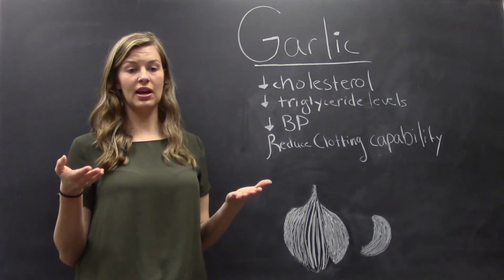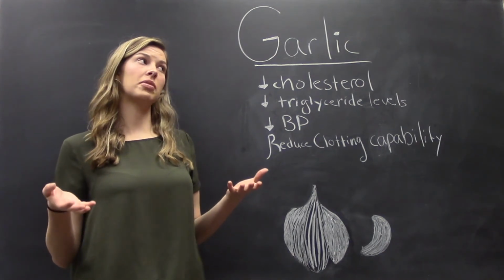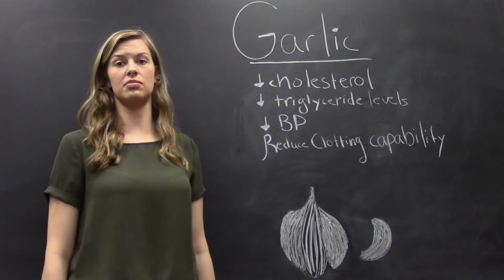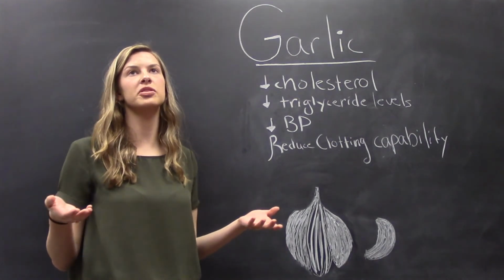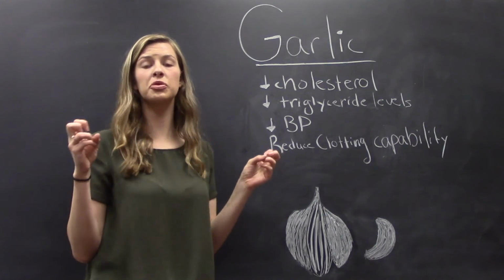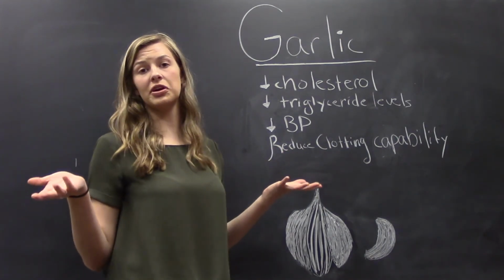So if you really have the choice, I would just call your doctor and make sure that you aren't taking something that you shouldn't be. And also when you go to the doctor, make sure to tell him or her what medications you are taking along with any herbs. A lot of these herbs are commonly used all the time. You don't even realize that you're using something that would be considered a herbal medicine, and garlic is something that we commonly throw into food, and that's very okay.